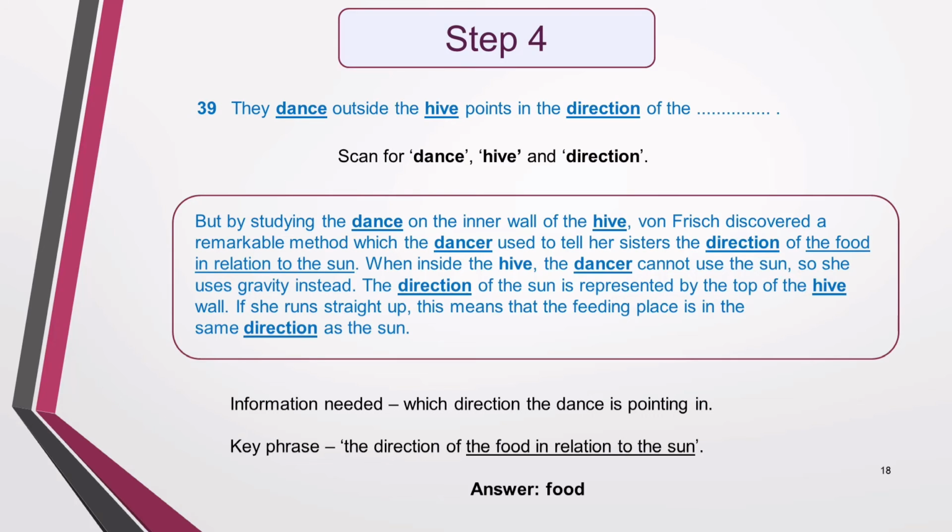Since the answers come in order in the text, I ignore the text above the previous answer and start scanning from the next paragraph. I find a section of text where dance, hive and direction, or close matches, all occur close together several times, so I guess this is the best place to look for the answer. I read sentence 39 again to make sure that I fully understand it and know what I need to find out. I need to find out which direction the dance is pointing in.